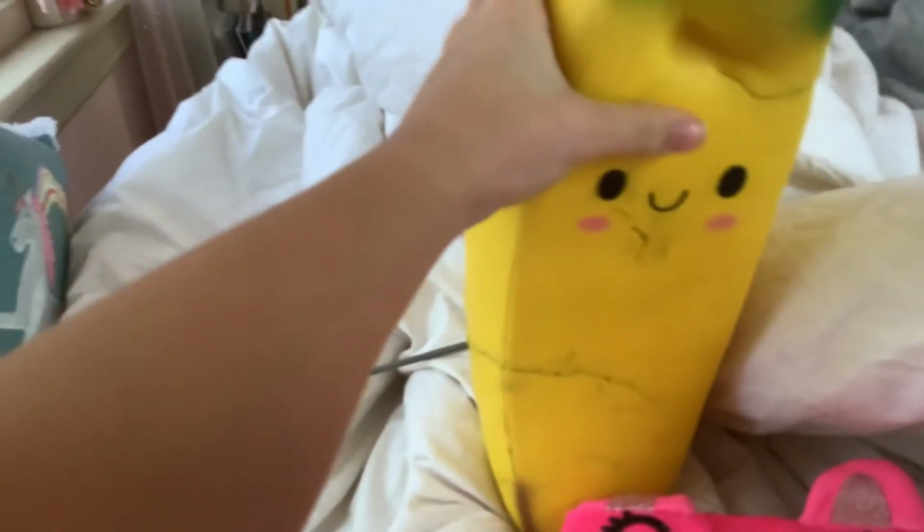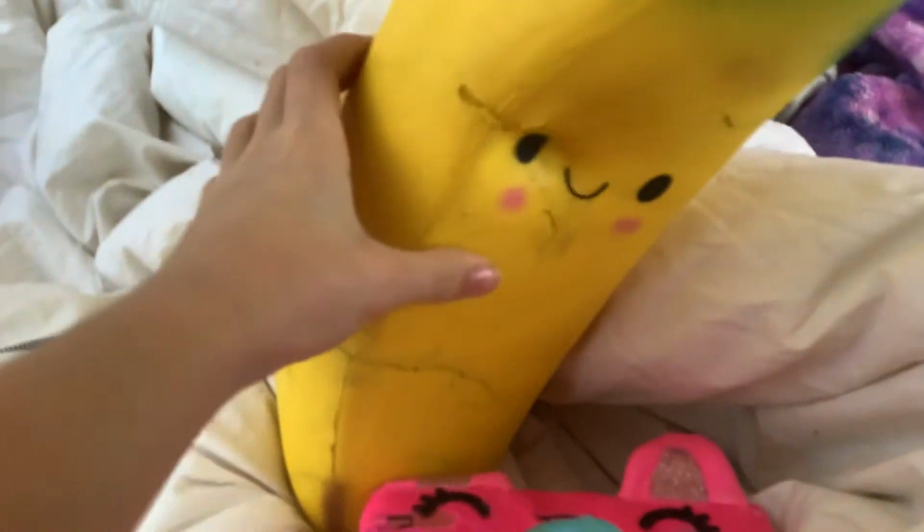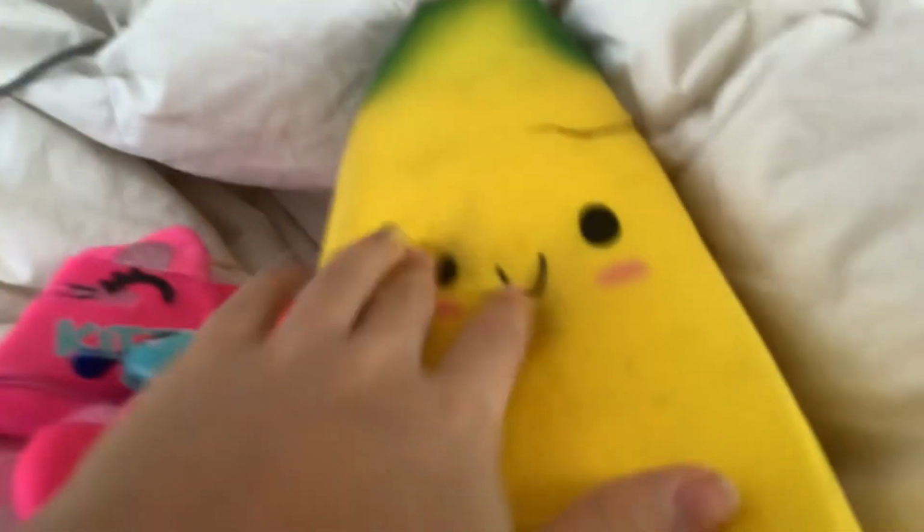Let's see, what other fidget things do I have? Let's see, my room is kind of being torn apart here. Of course, my cousins ripped this up, but this is a giant smelling banana. His name is Peachy Banana, because he smells like peaches. I got him off of a school fair. He's still so nice to squish though.